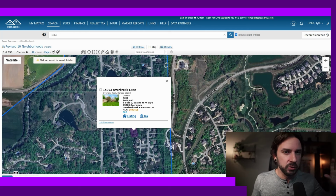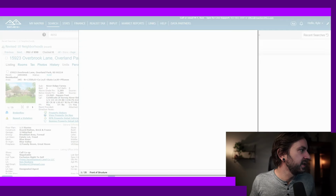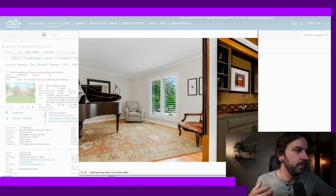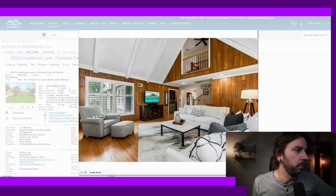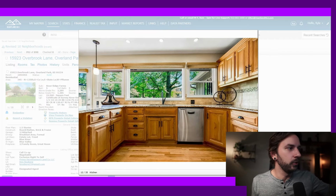So this one's closer to that median, but kind of gives you a good idea of what you can get. So 660 ranch style home, beautiful, beautiful backyard here. Again, love the landscaping. It's not like super dated. Love the vaulted ceilings in this living room. Big open kitchen here with the dining room here, and just look at the backyard.